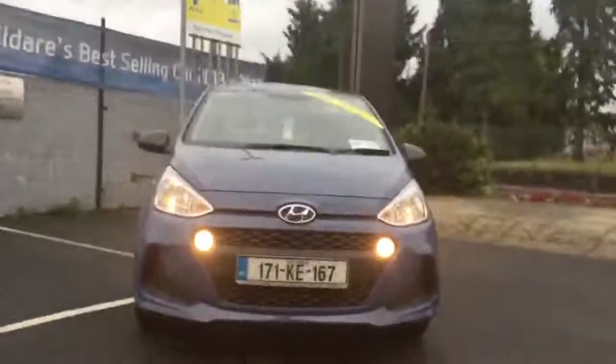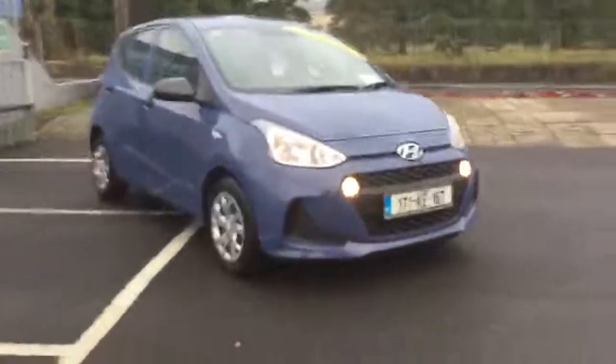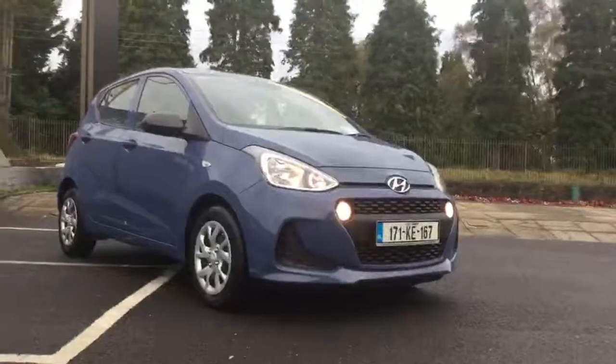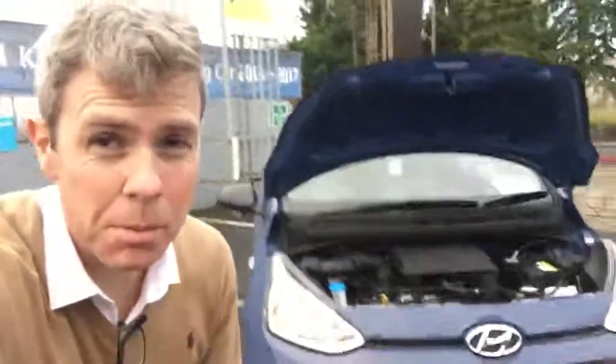This is the redesigned 2017, so there is an i10 model that came out in 2015, but this one here then got the more aggressive front bumper which came onto the car from the start of 2017. The engine in this car is the K-Series 1 litre 3-cylinder. It's actually got about 60 brake horsepower, so in a car this size it's actually quite a hoot to drive.